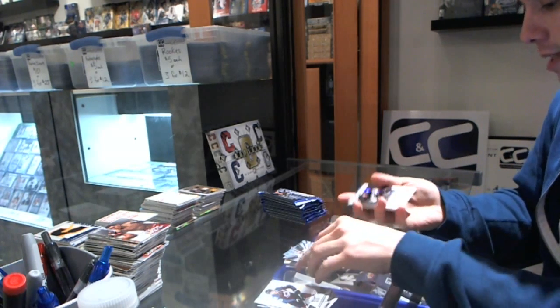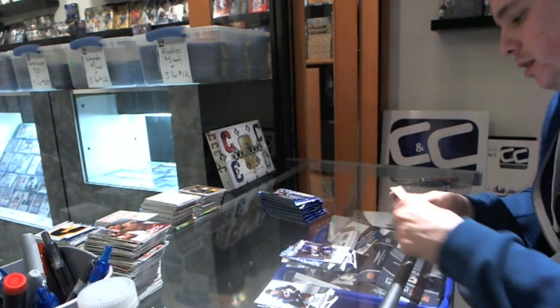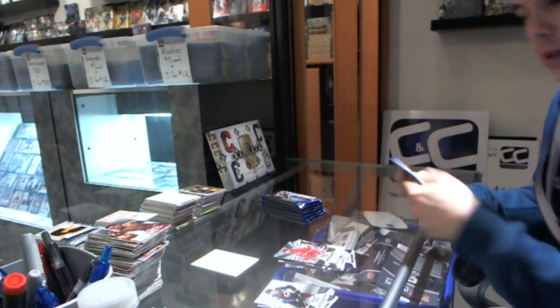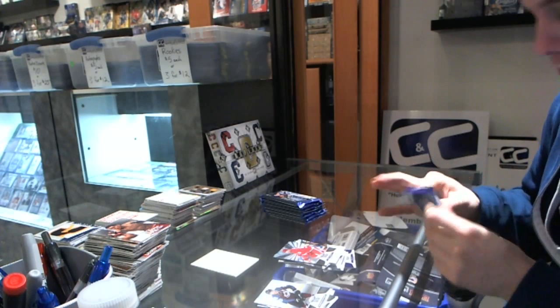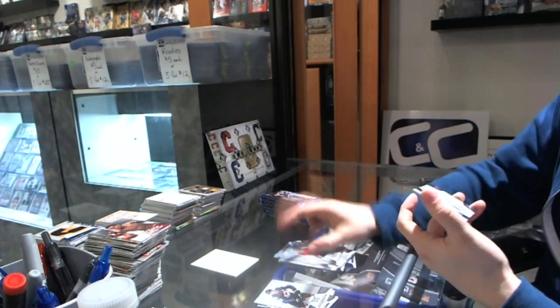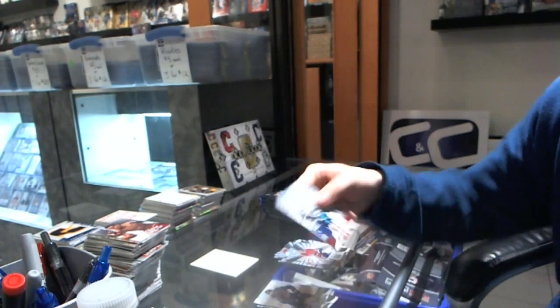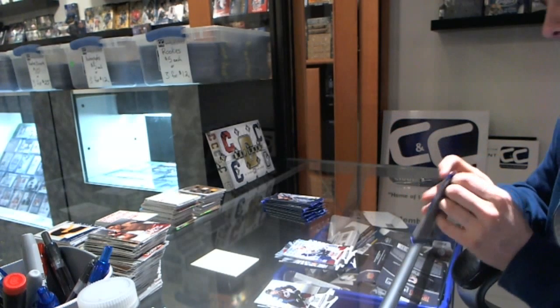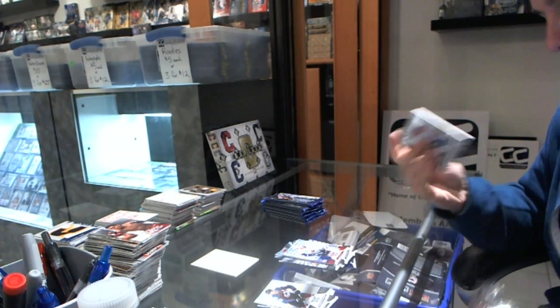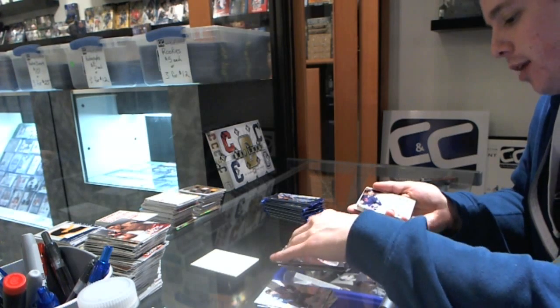We've got a freshman signatures, Joe Vitale. We've got a mirror red dual jersey, numbered to 150, Henrik Sedin. We've got a throwback threads.